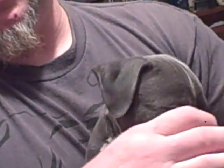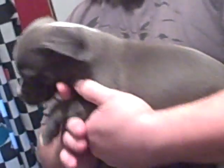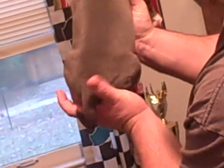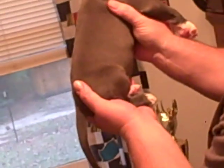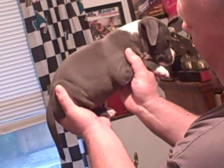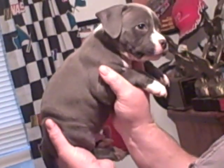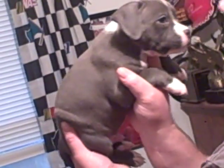His muzzle is so thick. It's just a really, really thick, wide muzzle, and you can see him from behind. He's got a short back to be as big of a pup as he is. He's a big boy. Look at that. Yes, you are, ain't you? You a big boy. That's gonna be a little more money right there.